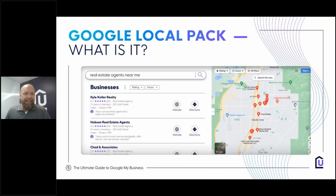Google Local Pack, what is it? So here's a Google Local Pack, right? It's normally the three businesses that pop up at the top. If you look at these different businesses here on the map, this realtor happens to be someone I've done transactions with, JC Korn. You have different real estate companies that show up. Hobson Real Estate Agents, obviously that's not real, but that exists.